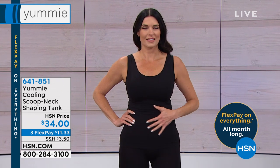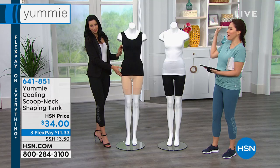I love that we see it on Angie right now. And again, I love that we're getting the shaping. And a tank is something we'll use with like everything.